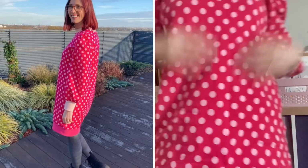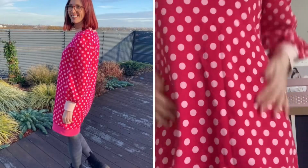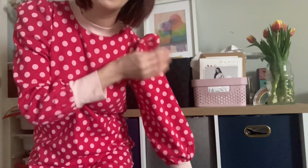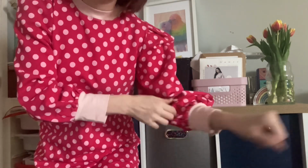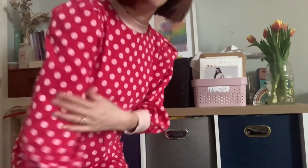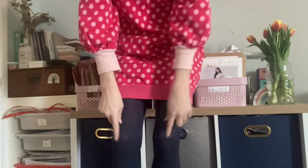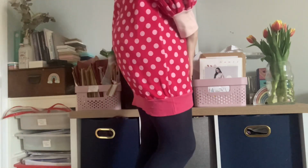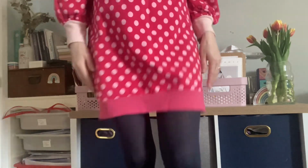The Billy jumper dress is quite a loose fitted dress. It's quite straight. The detail is all in the sleeves. You've got this gorgeous poofiness at the shoulder, and then it's gathered into a cuff. It's a really gorgeous detail. And then it stops above my knees, and then it's got this hemband that goes all the way around. Really, really comfortable, especially in a fleece sweatshirting fabric. So that is what I've got on today.